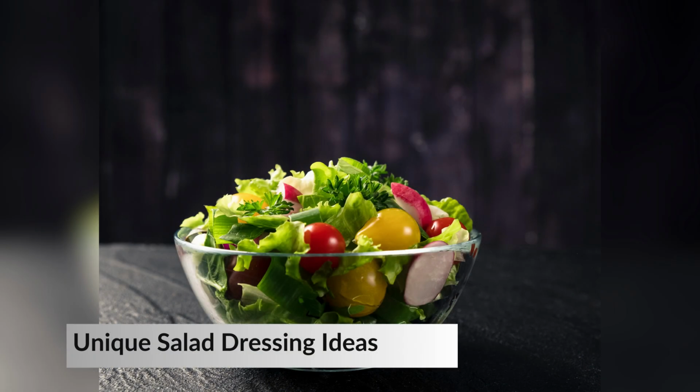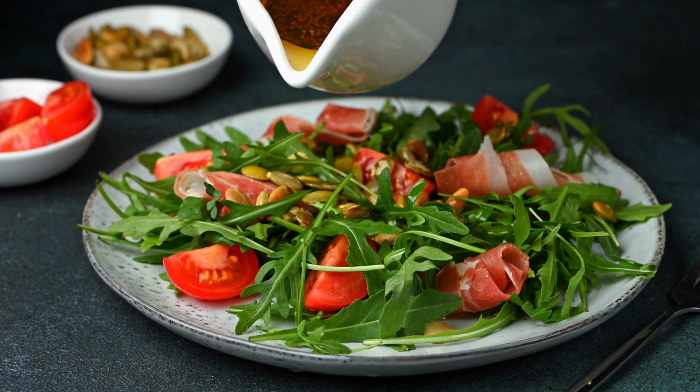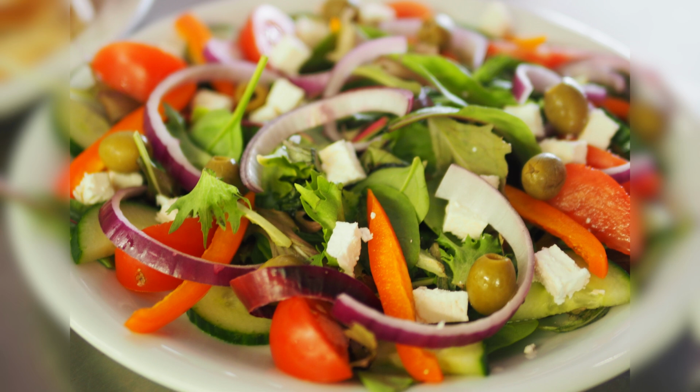Ready for some unique and flavorful salad dressing ideas? Let's explore. Try our honey mustard dressing for a sweet and tangy twist. Elevate your salad with an Asian-inspired sesame fusion dressing.